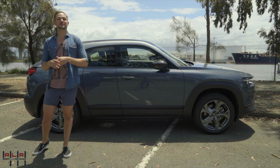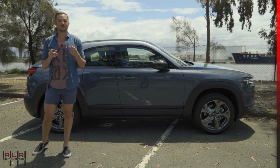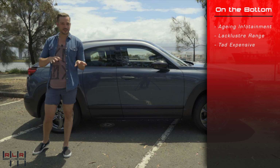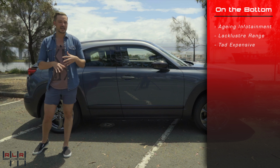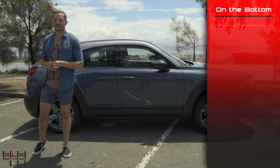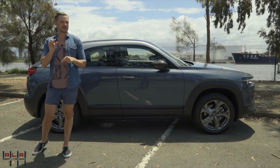So what's the tops, bottoms, and final verdict for the 2021 Mazda MX-30? Well, on the bottom are a few quite key things. One's the fact that infotainment tech seems a little bit last generation, so it feels a bit old. The range isn't as good as you would expect from an electric car now in 2021, and it comes at a bit of a premium price. So those two things together is a little bit of a miss for me.